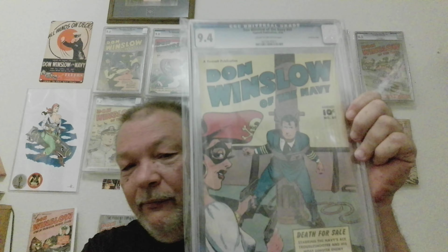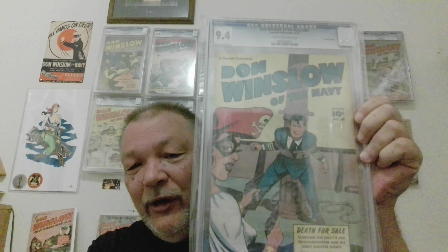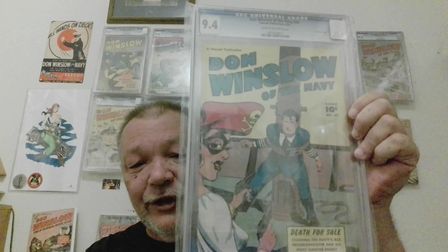Speaking of Singapore Sal, this is Don Winslow of the Navy number 60, technically a bondage cover. Don's in bondage here on the cover. Singapore Sal's pointing guns at him, as she normally would. Nice high grade 9.4. This is the Crowley copy. Death for Sale.